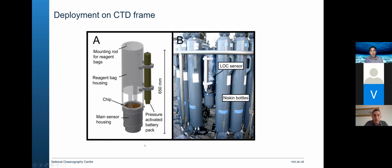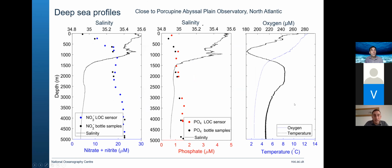We've made it easy for oceanographers to fit these to a CTD frame. Here's a clip with an integral battery pack, so they can be clipped to a standard ship-based CTD system. And we can get some really deep sea profiles. One of the advantages of our technology is that the electronics and all the systems are deep sea rated. Not actually that much more expensive to achieve that. In fact, now we've done it, there is really no extra expense, and it means we can make measurements down to 6,000 meters. Here's some data where we've got measurements of nitrate and phosphate down to 4,800 meters.